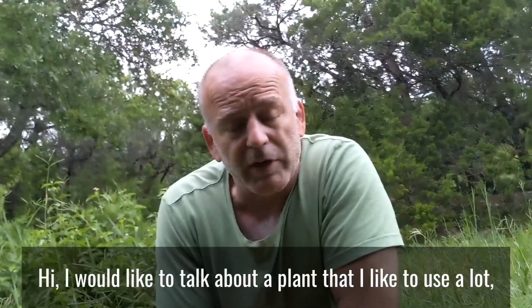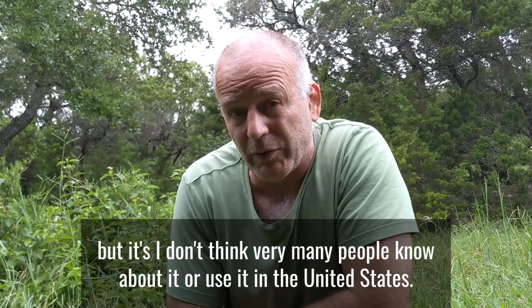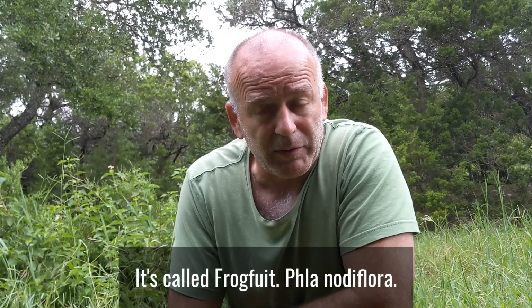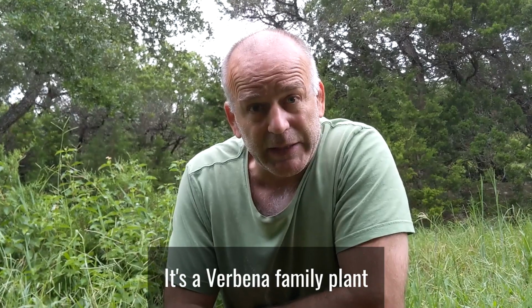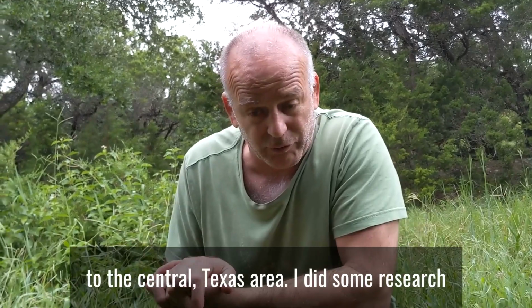Hi, I would like to talk about a plant that I like to use a lot, but I don't think very many people know about it or use it in the United States. It's called Frogfruit, Phyla nodiflora. It's a verbena family plant, and it's something that I checked out when we first moved down here to the Central Texas area.